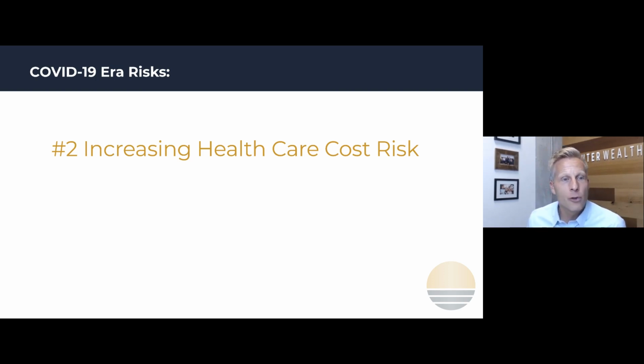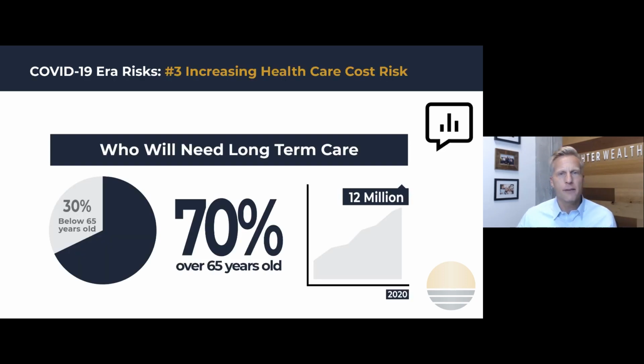This next one, increasing healthcare cost risk. Consider for yourself. When I say healthcare cost risk, there's Medicare that all of us are familiar with, but then there's also long-term care, and that's what I want to talk about today. Who will need long-term care? Well, 70% of those that are currently on long-term care are over 65. And currently there's 12 million folks that are actually on long-term care, whether that's assisted living or hospice, or a memory care facility if they have dementia or Alzheimer's. 12 million people currently on that.